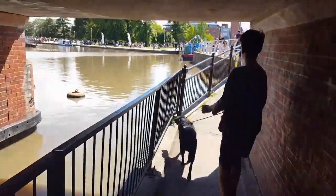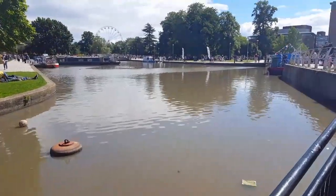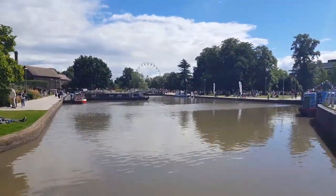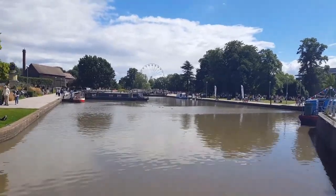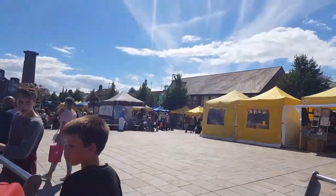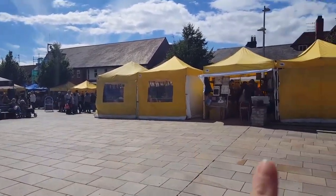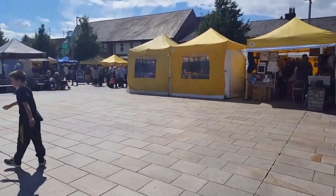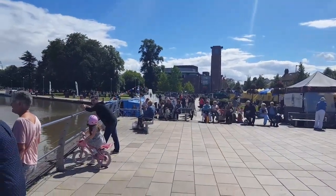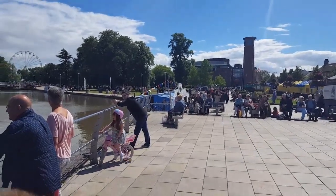And you come out of the last tunnel, and this is the Bancroft Basin. So that's where all the moorings are. And it looks like they've got a fair going on over there, and they often have lots of market stalls and craft fairs. And this stretch of road here is called Waterside. And that big brick building is the Royal Shakespeare Theatre at the back. I can show you a bit more around there in just a minute.